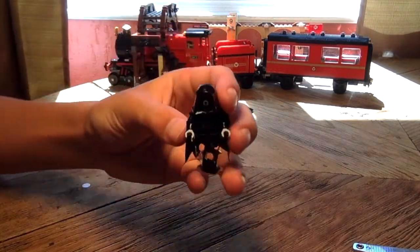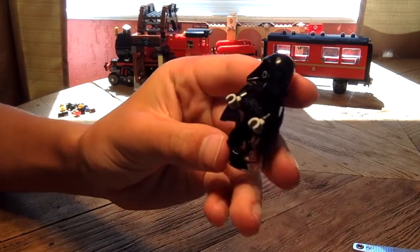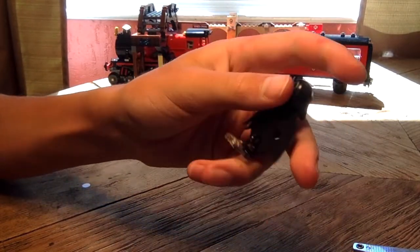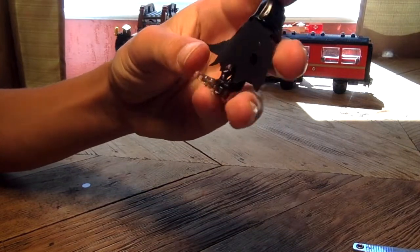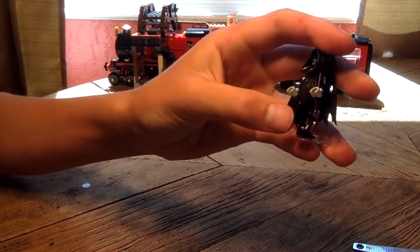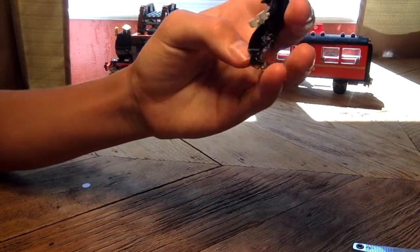So right here we have the Dementor. Now he has a completely changed look from his previous version. His face is completely black instead of gray. I really like how, because the old one was torn only on the edges, but this one has tears going into the cape, and then they use this ghost particle thing like from Ninjago. Brand new torso print, pretty cool.